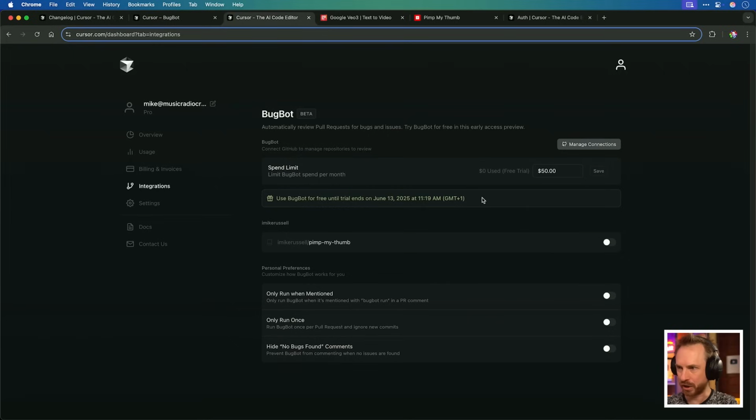So let's try that. So the trial is activated. I'm just going to reduce this spending amount because I don't suddenly want to be billed loads of money for fixing bugs that I haven't authorized. So that should all be great. I think BugBot should work on automation.